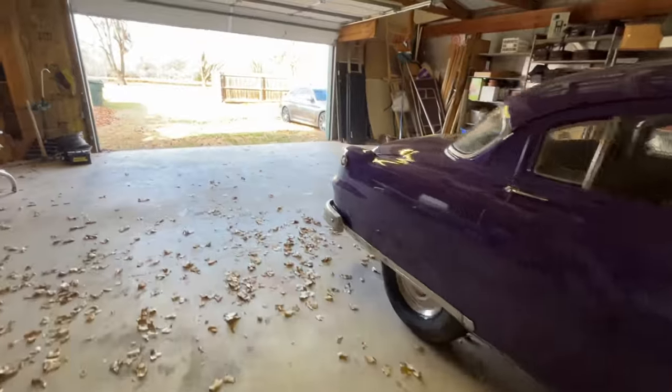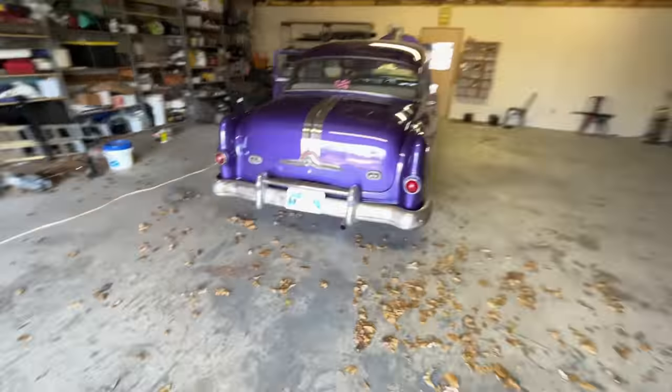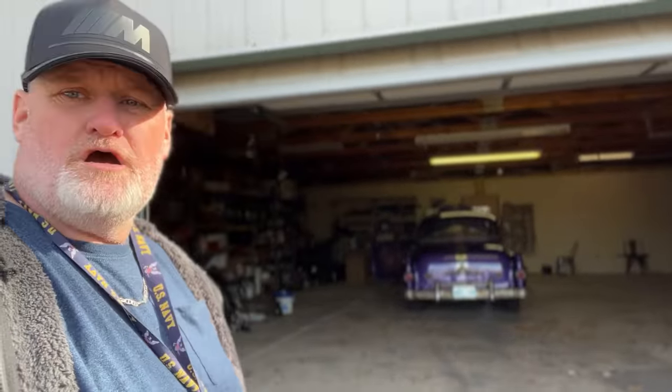I'm going to take my ass out here while this is doing its thing. So, it is below freezing out here today, and I want to take her out and see how she drives in the cold. I mean, last time we had her out, it wasn't like it was warm out, it was cold. But yeah, she runs, man. I'm happy that she's running, I'll tell you that. Very happy that it's running.